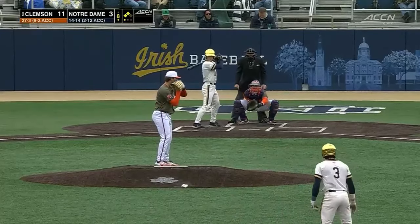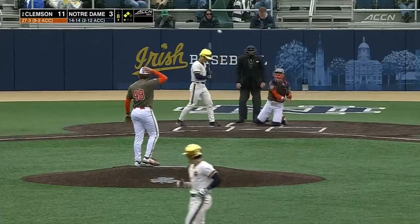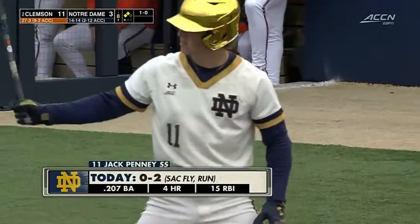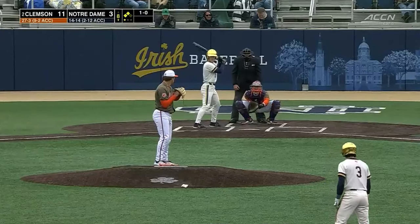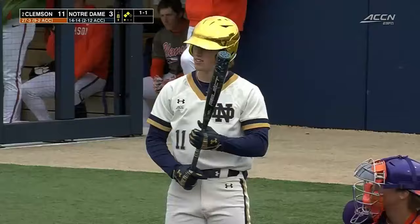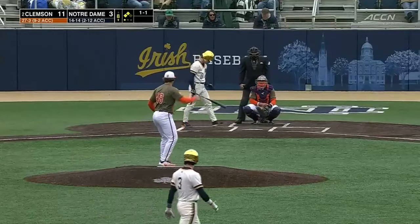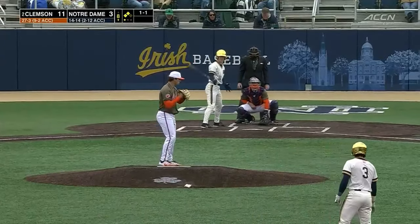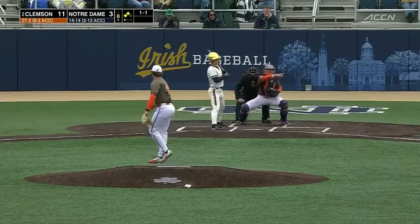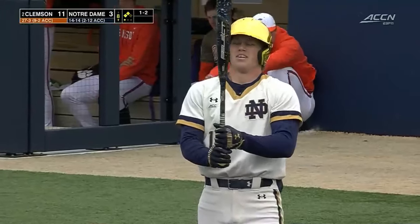Now Jack Penny had the sac fly back in the fourth to bring in Williams to get the Irish on the board for the first time today. Penny lifts one foul by the parking lot here at Frank X Stadium. Cesar Sanchez, Jacob Irons, so happy to have you with us here for the series finale between Clemson and Notre Dame on this Sunday, as the appeal down to Travis Carlson will say Penny went around to move the count to 1-2.